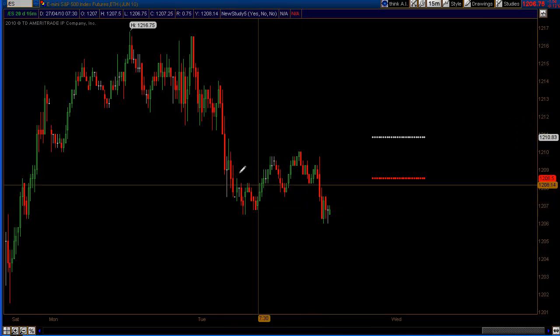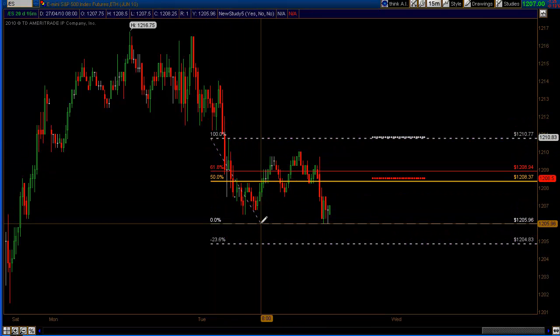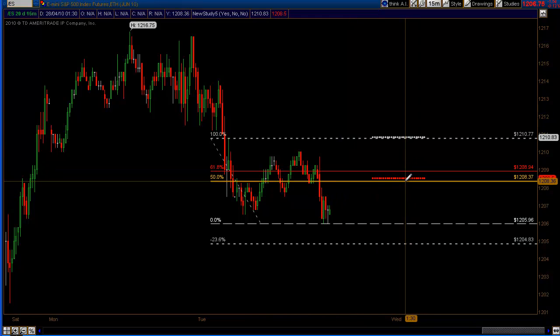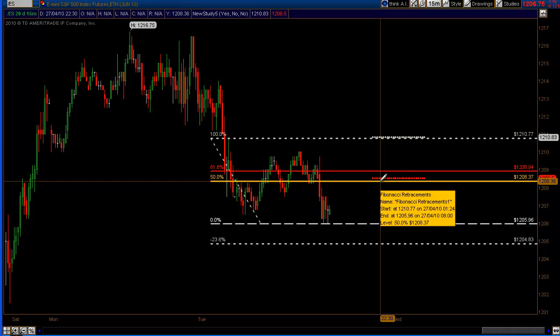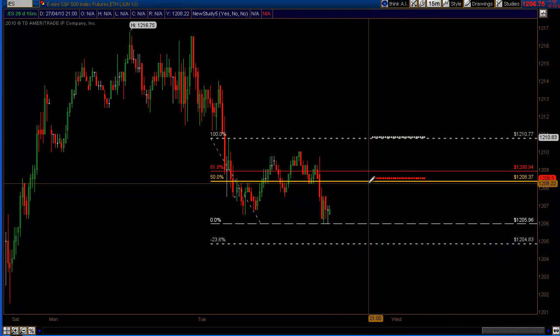So all you're going to be doing is drawing from that point down to these lows, and you can see that that lines up with the gap fill trade. This is a repeat of yesterday, where we had that bounce higher at the gap and 50%. Today we have a possible gap bounce lower.